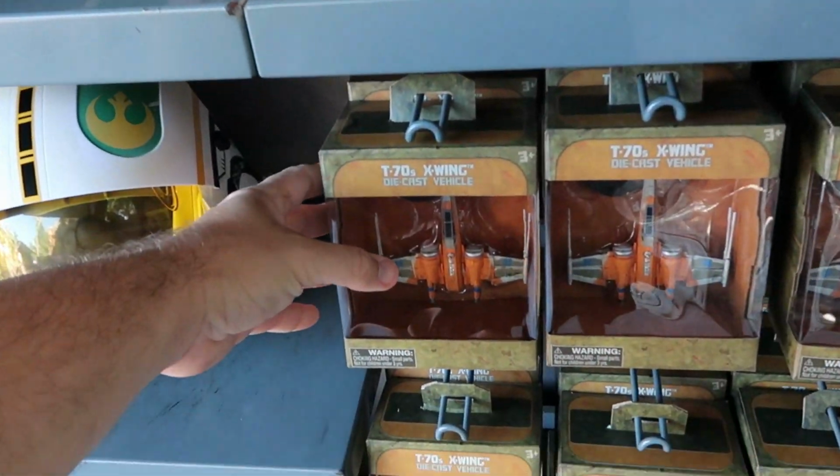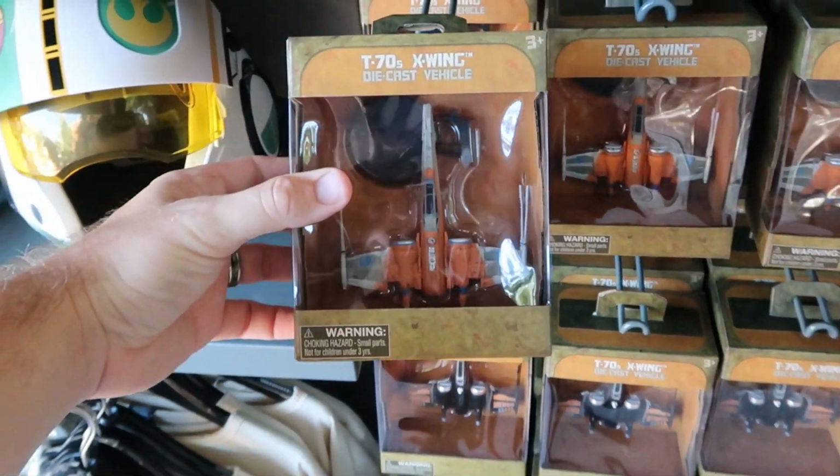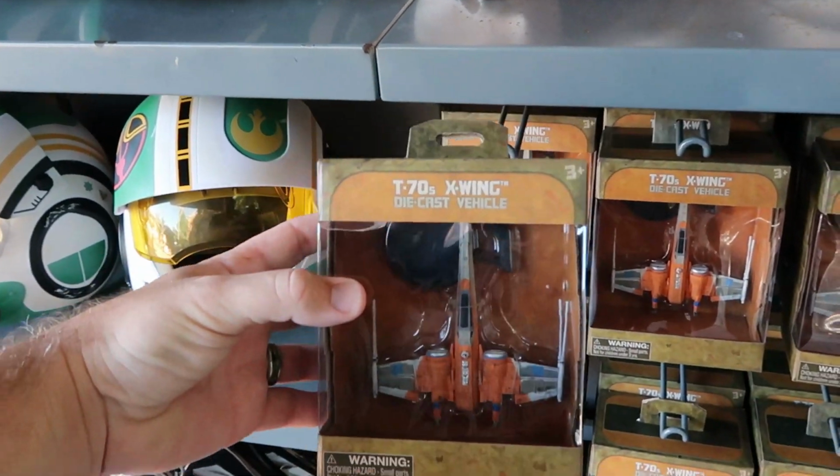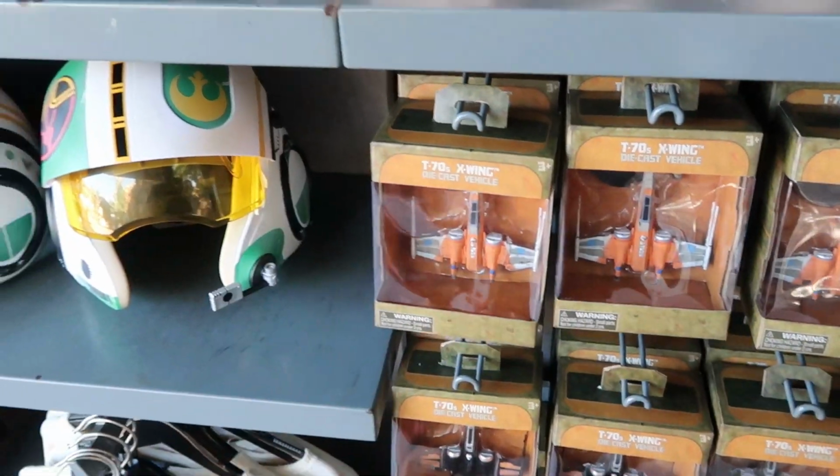Underneath there is the T-70. Let's see here, X-Wing die-cast vehicle. So they have lots of assorted die-cast vehicles. It comes with a little collector's base. Those are $15 a piece.